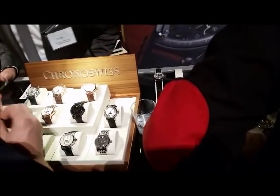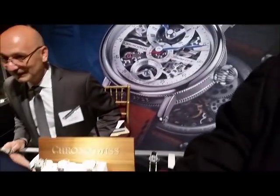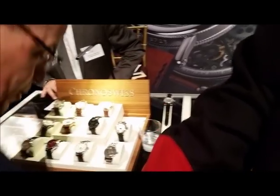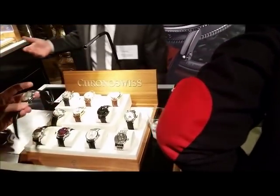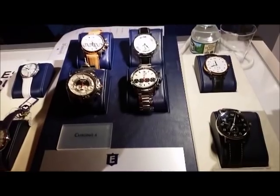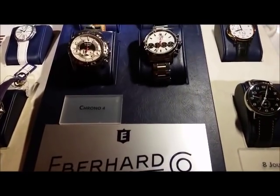And just the one thing that always annoyed me about that is, number one, they are a little more expensive than everybody else. And they do not offer a date on their jump hours. But again, this is Chrono Swiss, a very unique company with a very unique design. The independent watchmaker segment that we're doing, this is their collection of 2018. Very unique.